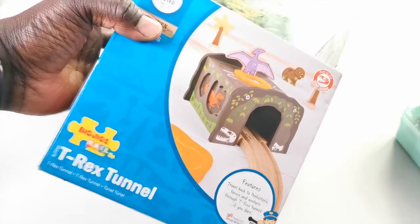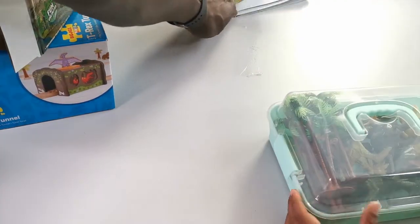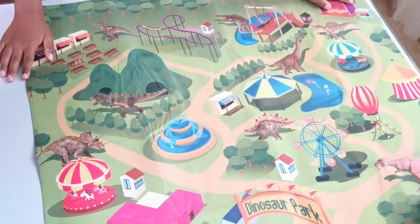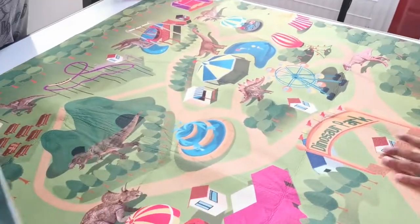So we got in here. So let's see what we have inside of this dinosaur world. And we got something special in here. We got a map. We got like a dinosaur map. A treasure Dinosaur Park map. Yeah, so like a Jurassic Park. So now we got the treasure dinosaur world. As you can see, it looks beautiful. And so we're gonna build a railway around it.